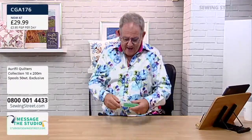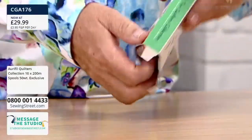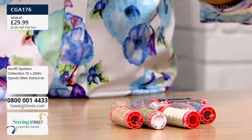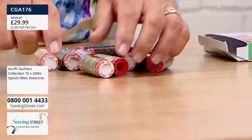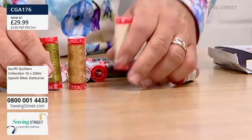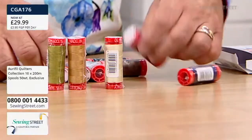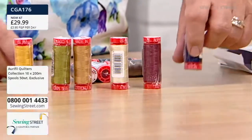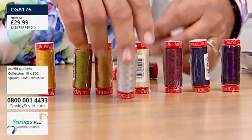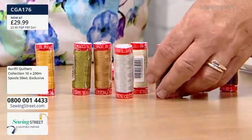Anyway, in here, these are 10 colours, 50 weight fabrics. Beautiful autumnal colours these are. Oh, I have to show them like this, don't I? Oh, you were quick. Lovely, lovely, gorgeous colours, look. Beautiful, beautiful colours. Have you got that, Becky? Have you got all those? Look at all of those.